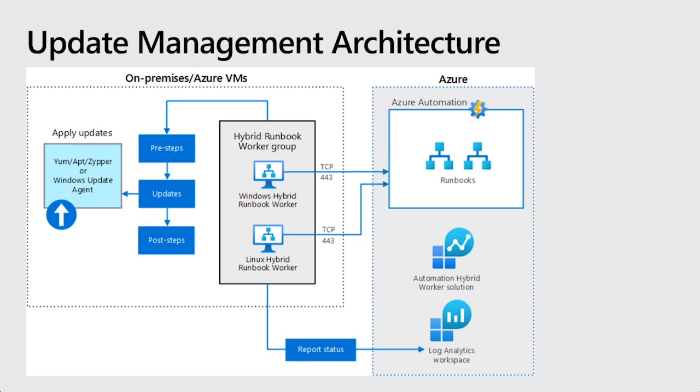You can see here on the right we have Azure, and then on the left we have on-premises or Azure VMs, really depending on where you run them. Now, what are you actually doing? We're taking Azure Automation and Log Analytics and have built this update management solution with these products.